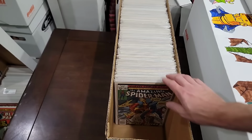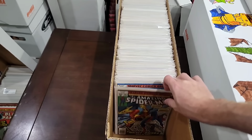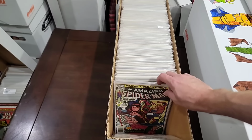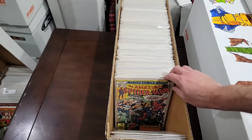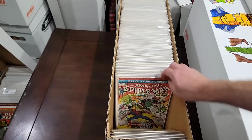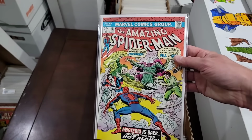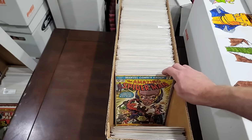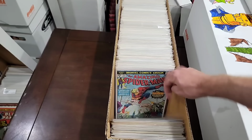And look, we're still doing ASM. We're still Bronze Age. There's 182, 181, 178, 180, 177, 176, 174. I mean, this is a great cover. Great cover. Sinister Six. Well, actually, it's a Mysterio book. I believe it's a Mysterio story. Look at all this bronze Spider-Man.